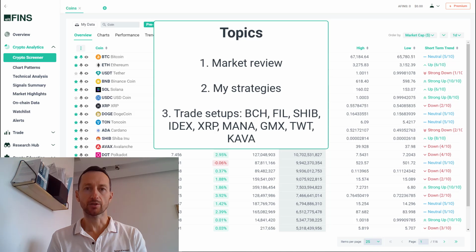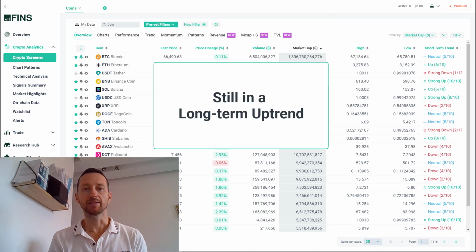Now, here's my current view of the market and the strategy. I'm cautiously bullish, and that means that I still think that the market is in the long-term uptrend and that we'll see new highs by year end.